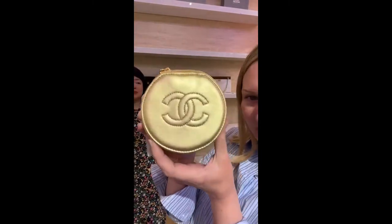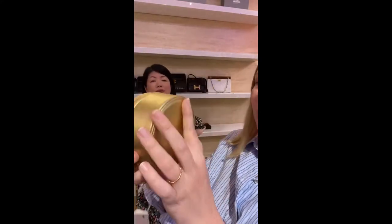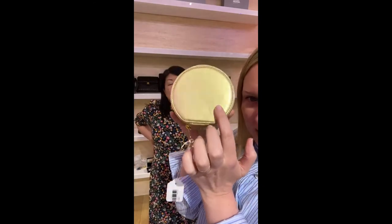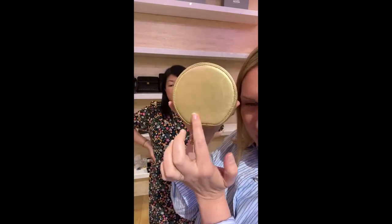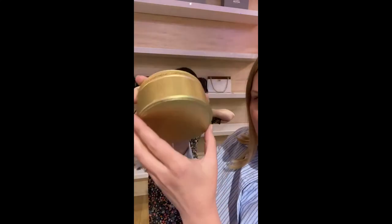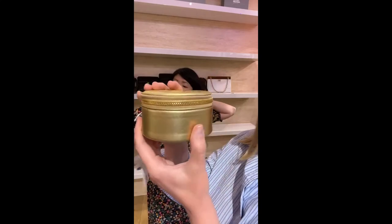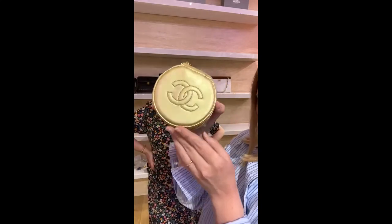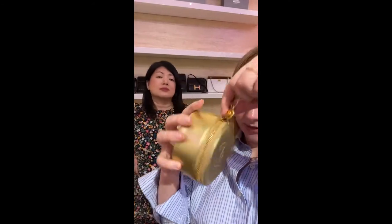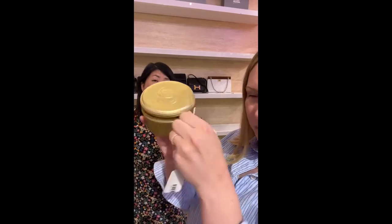So, the gold jewelry case. I think it's the lambskin leather, which has a gold finish. Overall, we'd say it's in very good condition. It has some light scratches on the bottom, but nothing too deep. The body of this jewelry case is nice and clean, and also the top side. It still has its medallion on the zip closure, and the zipper works just fine.